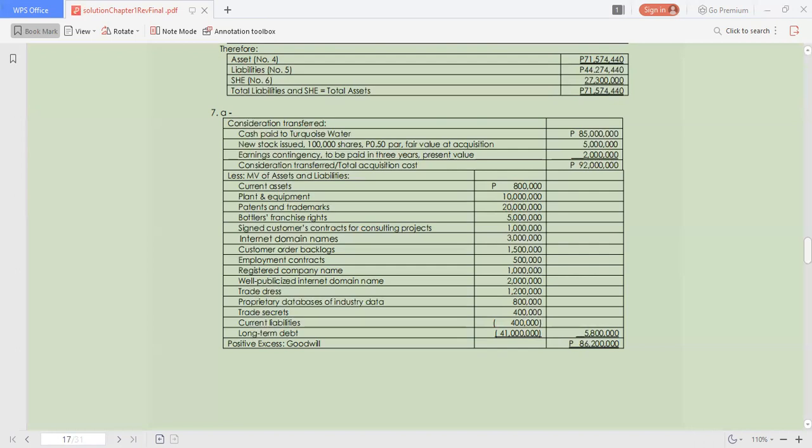So in other words, the previously unreported intangible assets which are now identified, and which we have to consider, include your 5 million Butler's franchise rights, signed customer contracts and consulting projects of 1 million, then internet domain names for 3 million, but we have not included a technically skilled workforce. Then we have customer order backlogs of 1.5 million, but we have not included expected expansion into new product lines.